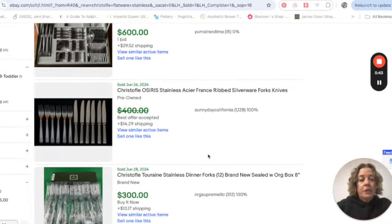Now Christoffel is French. They don't just make flatware, but I believe they also have silver plate and sterling pieces as well as other tableware and things like that. So it's just a name to know. If you find that at a good price, then it's worth double checking and taking a look at.